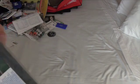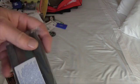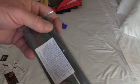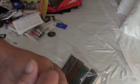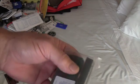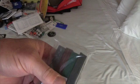And what it is, it's abrasive squares. These are half-inch squares, and this is the finest down to the most coarse. And what you can do with these is cut them and shape them and put them on some sort of an arbor.